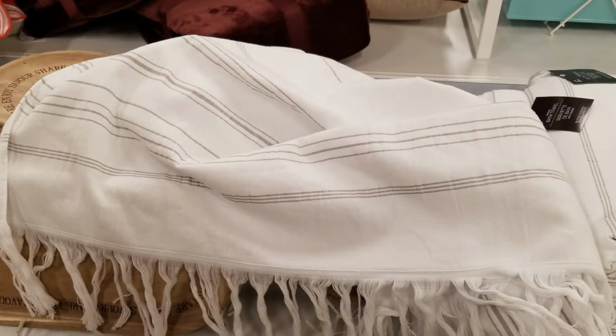This is considered a bath towel because it's terry cloth on the other side, but I thought it would be nice as a throw.